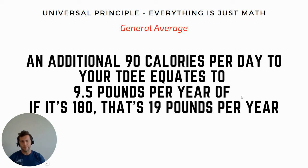So, an additional 90 calories per day from that muscle mass going out to your total daily energy expenditure. If everything was the same and you bumped it by 90 for a year, that would be 9.5 pounds of fat loss per year.